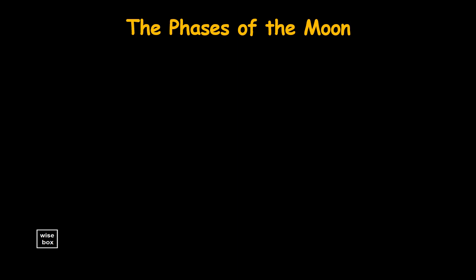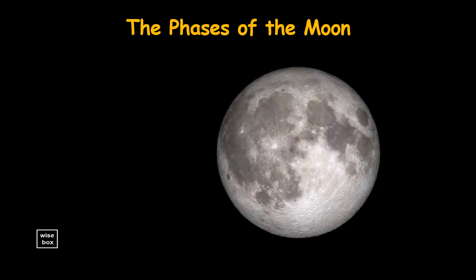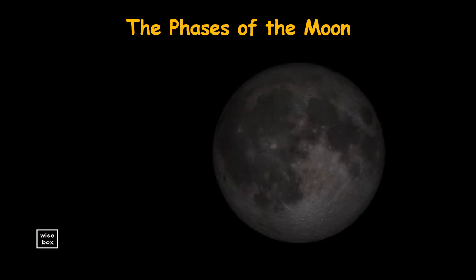If you have looked into the night sky, you may have noticed the moon appears to change shape each night. Some nights, the moon might look like a narrow crescent. Other nights, the moon might look like a bright circle. And on other nights, you might not be able to see the moon at all. The different shapes of the moon that we see at different times of the month are called the phases of the moon.